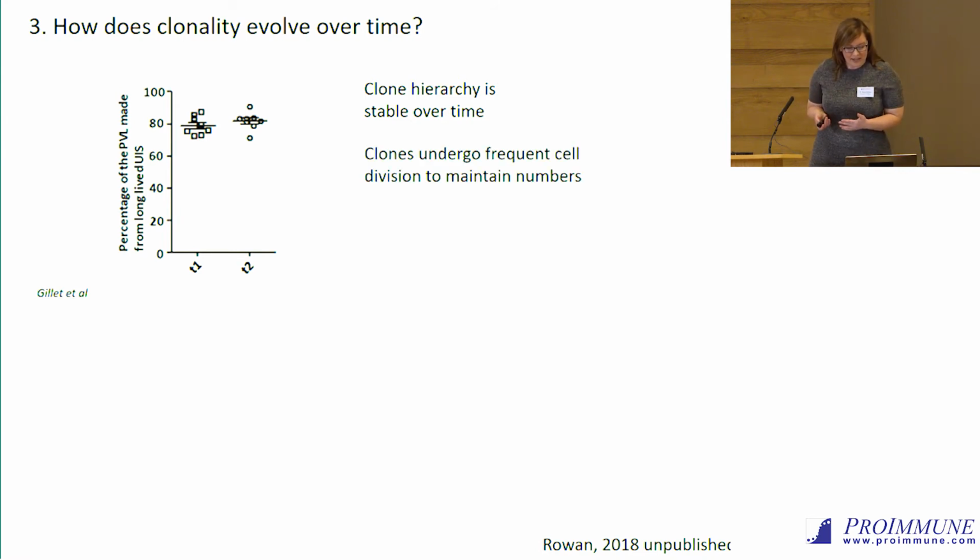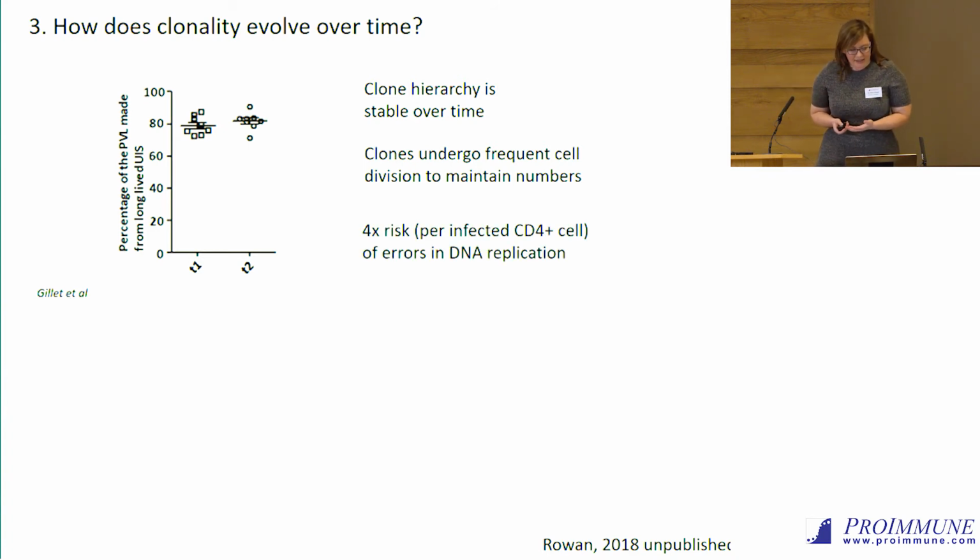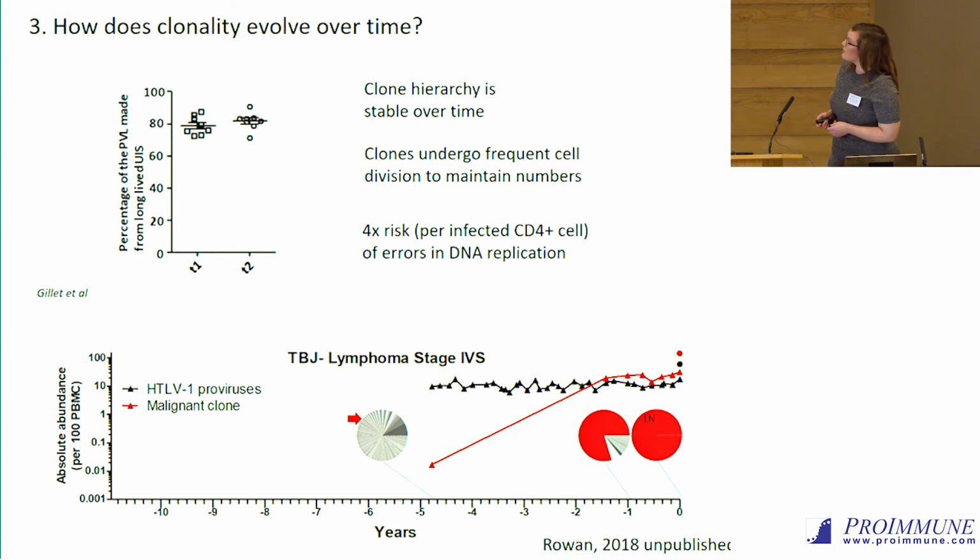So clones undergo frequent cell division to maintain the numbers that we see by combining our flow cytometry data with this. It's a really key observation, and it introduces the idea that there's quite a high risk of introducing errors in the genome by replicative errors due to the increased turnover of those clones. We have access to a cohort of patients who developed ATL at this time point here, where we had previous blood samples many years before they actually developed ATL, and we're currently looking at the acquisition of somatic mutations as the malignant clone increases in abundance from low frequency in the peripheral blood to completely dominating.